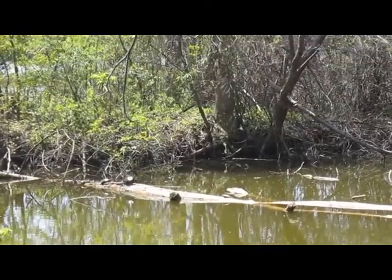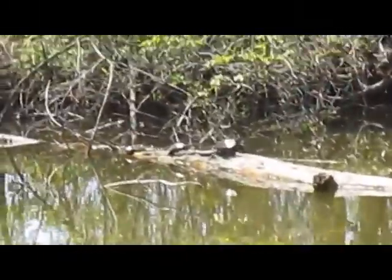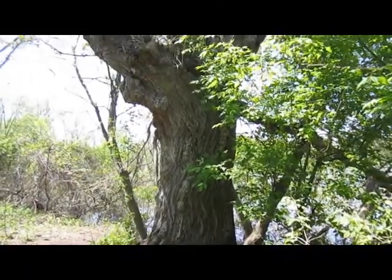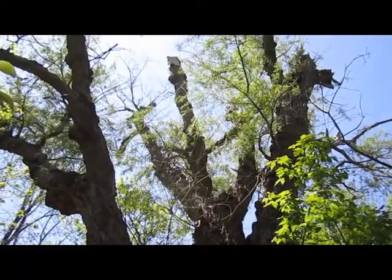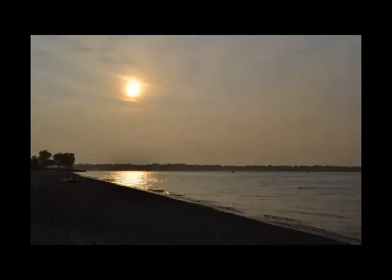There's some turtles on a log there. There's a little island in the lake. Yeah, I thought it was a pretty gnarly looking tree. Kind of cool. And you can watch the gorgeous sunset to finish your day off.